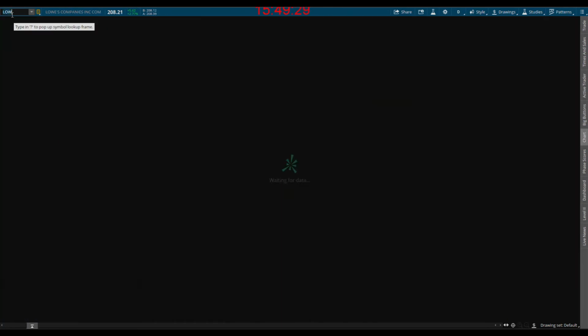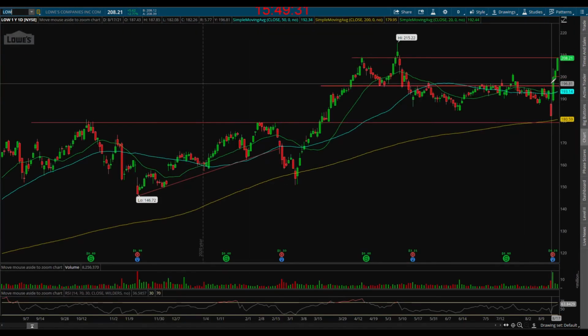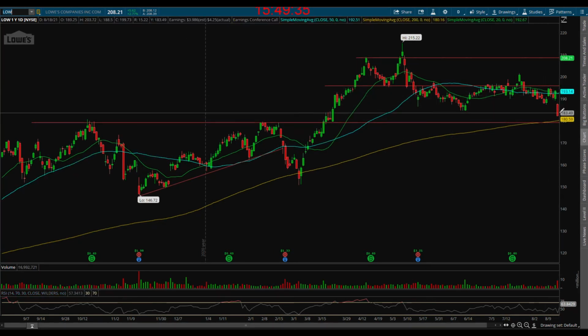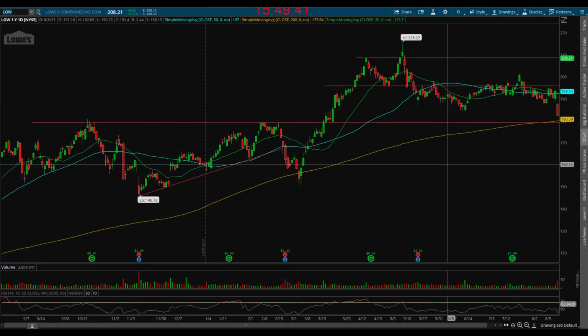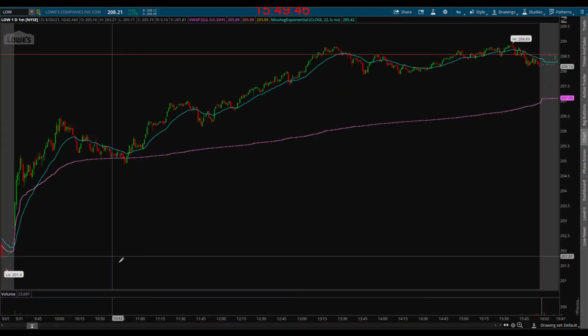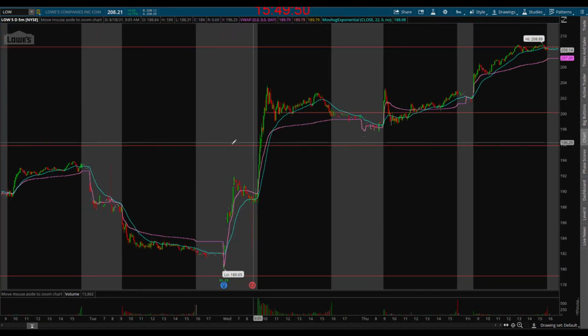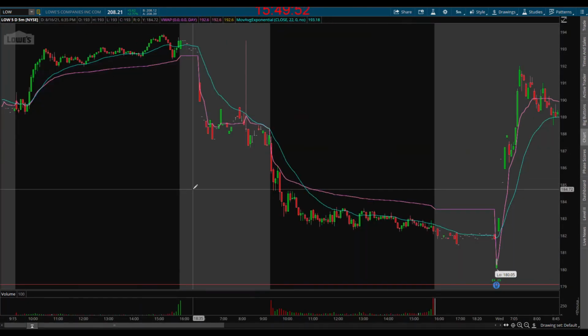Lowe's, meanwhile, got a similarly comparable hatchet job as they got crushed down here. So some serious selling action going into earnings. Expectations have been set. However, Lowe's then comes out and beats expectations, beats on top and bottom line EPS and revenue. Their same-store sales were down, but they were down less than expected, so they beat on same-store sales, which was a big concern for them.